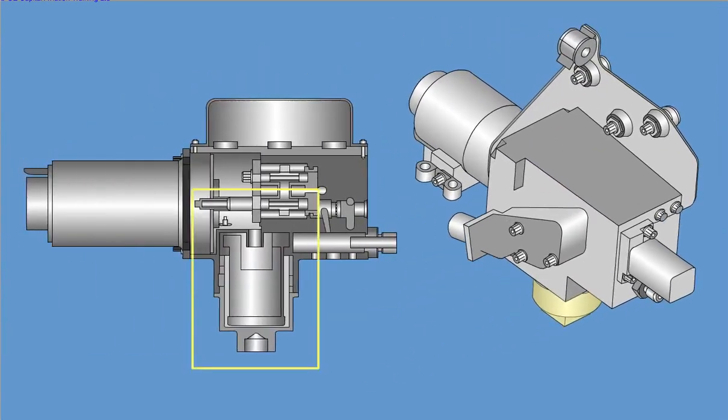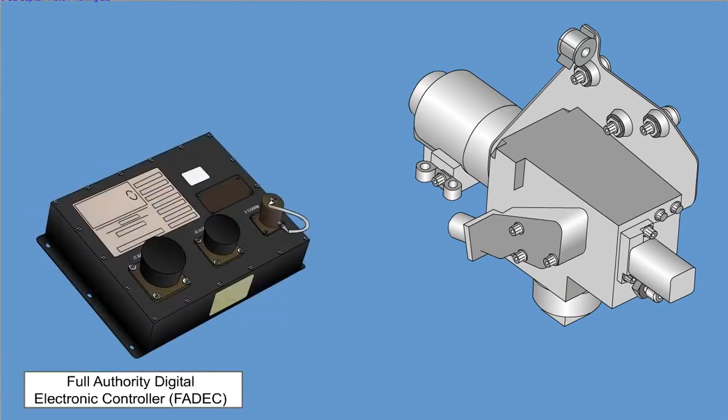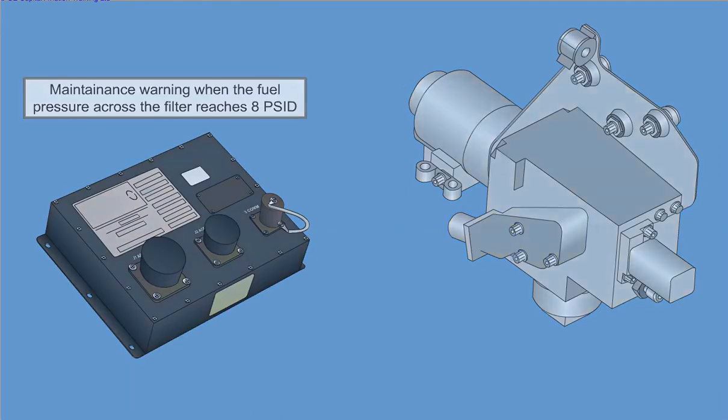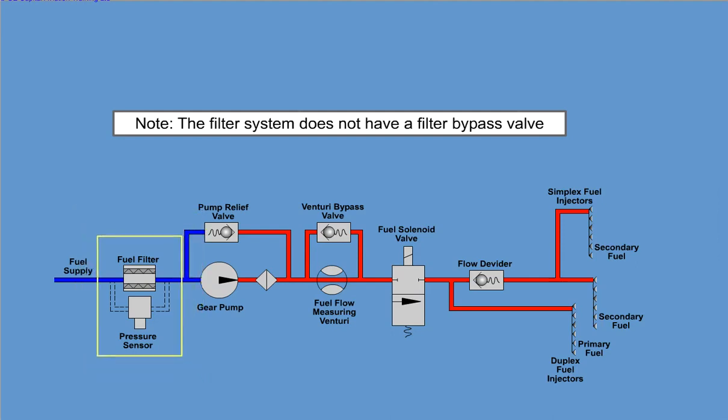The fuel filter is a disposable 10-micron filter element, replaceable by removing the threaded cap at the bottom of the module. In the event the filter becomes contaminated, a pressure sensor signals the FADEC to provide a maintenance warning when the fuel pressure across the filter reaches 8 psid. Note: the filter system does not have a filter bypass valve.